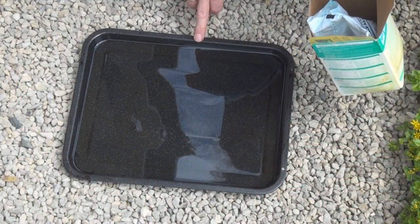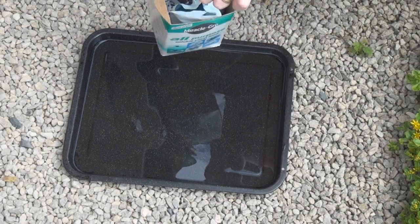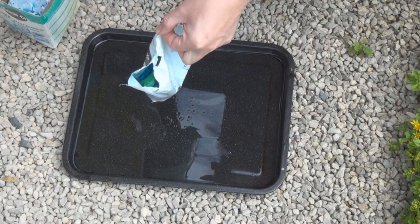What I've got here is a baking tray with some vegetable oil in it. And I'm going to lift out this bag and shake. Any coming off yet?